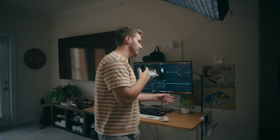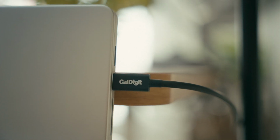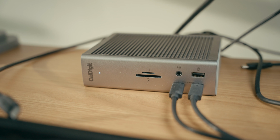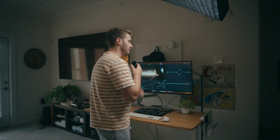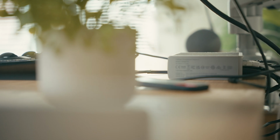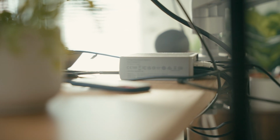And if you see, there's a cable connected to the side of the MacBook, and this is connected to the CalDigit. I think it's the TS4, and I picked this up pretty much immediately after getting the MacBook. That way you can have one cable into your MacBook and plug in all your monitors and all your peripherals and be set and not have to worry. And I did go for that TS4 one. It's a pretty expensive one.